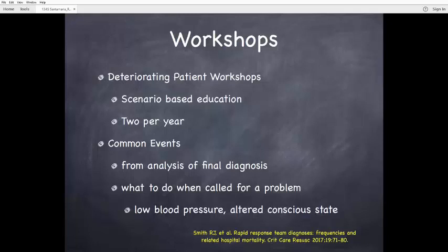Roger Smith, one of our research coordinators, did an analysis, and we know what the calling criteria are: tachycardia, hypotension, hypoxia. But it needs to be linked to what the final diagnosis was, because if you get called to a low blood pressure, you know instantaneously that it could be X, Y or Z. The same goes if you get called for tachycardia, it's going to be AF most of the time, and you have these algorithms of treatment in the back of your mind.